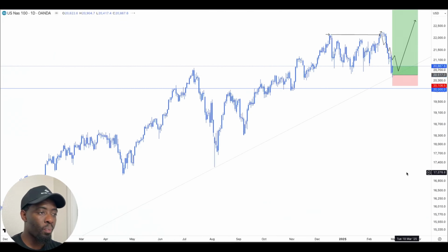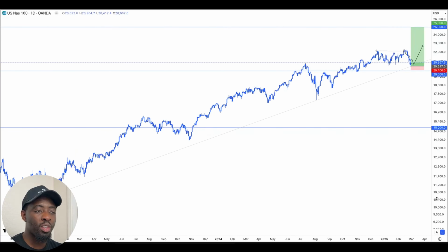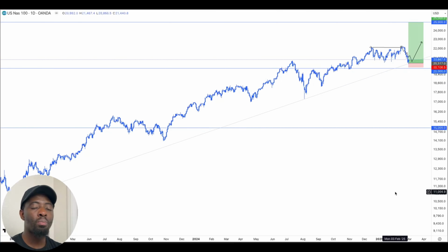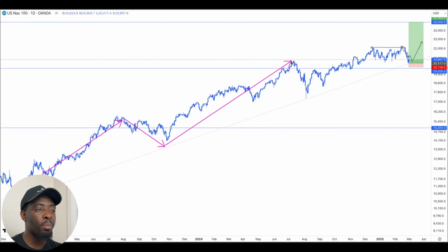For example, put this on the daily time frame. How is price moving? Where is price at? And where is price most likely going to gravitate to? Zoom out a little bit so you can see what price is doing. You have an impulsive move, you have a pullback. You have an impulsive move, you have a pullback. Every time price pulls back, it pulls back to your trend line, and it pulls back to an already established pivot point.